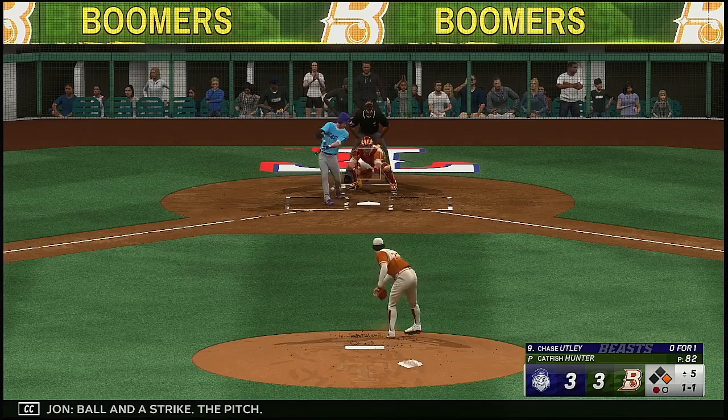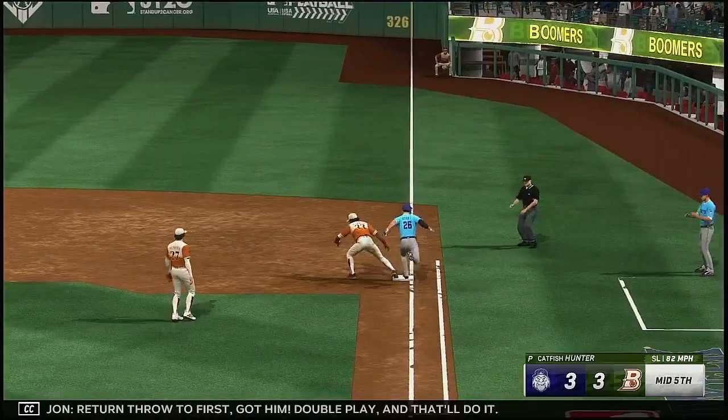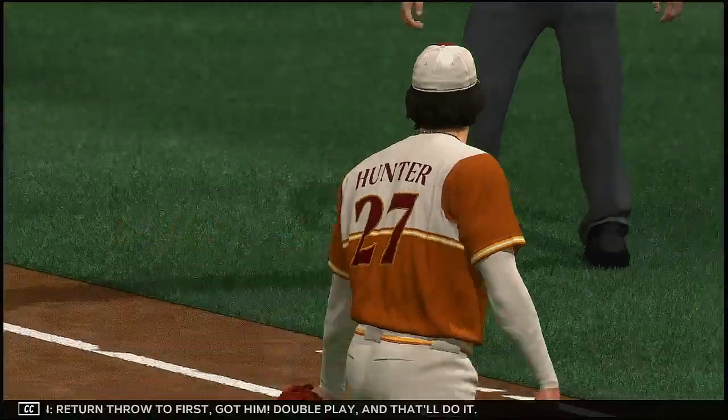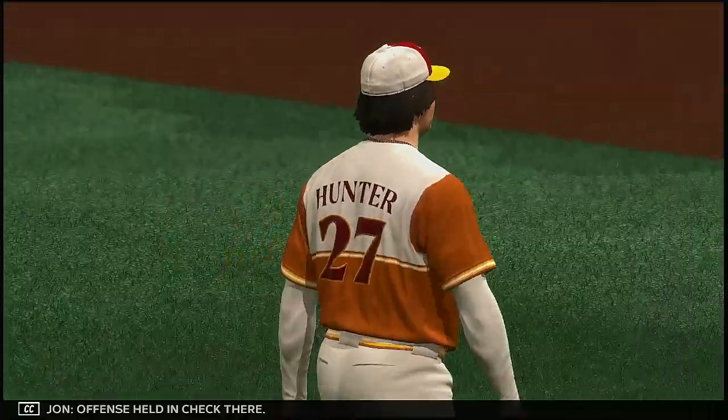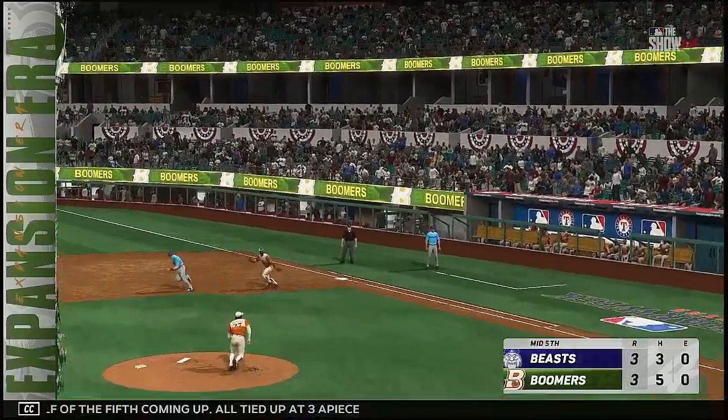Ball to strike, the pitch. On the ground to first, could be two. Goes to second for one. Return throw to first, got him. Double play, and that'll do it. Offense held in check there. Last half of the fifth coming up. All tied up at three apiece.